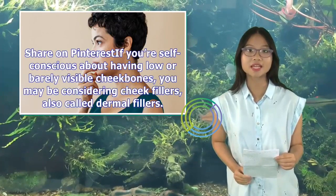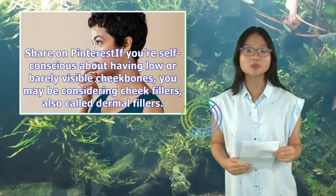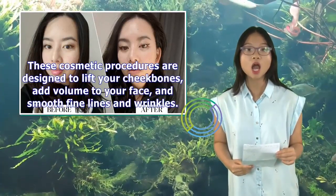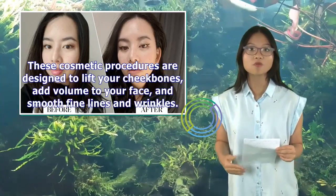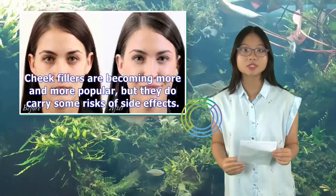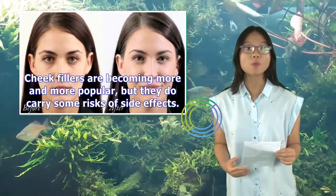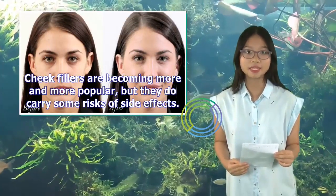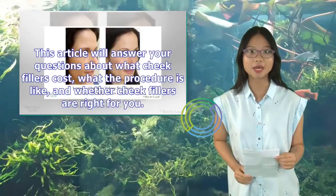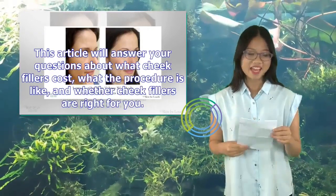You may be considering cheek fillers, also called dermal fillers. These cosmetic procedures are designed to lift your cheekbones, add volume to your face, and smooth fine lines and wrinkles. Cheek fillers are becoming more and more popular, but they do carry some risks of side effects. This article will answer your questions about what cheek fillers cost, what the procedure is like, and whether cheek fillers are right for you.